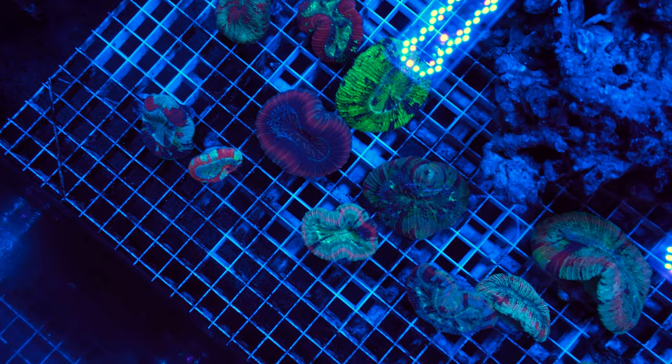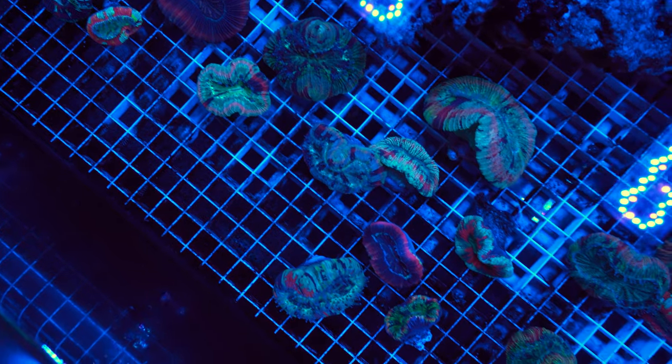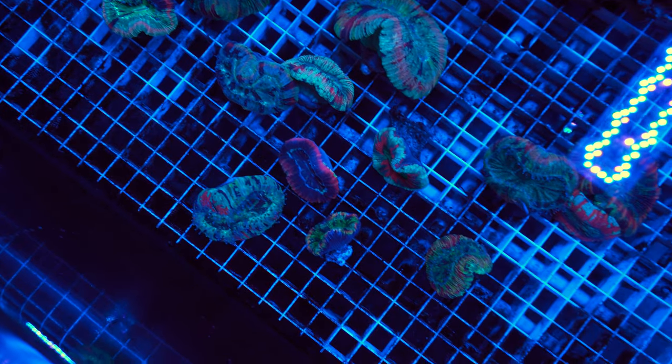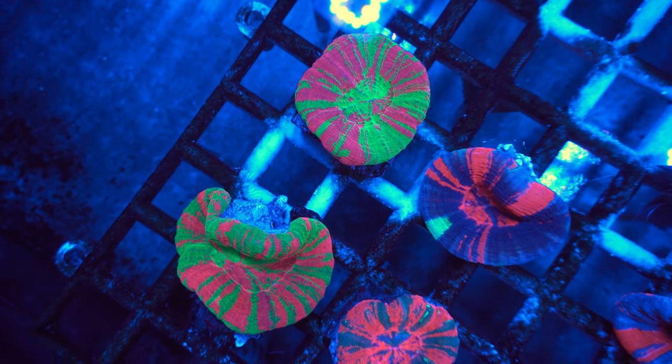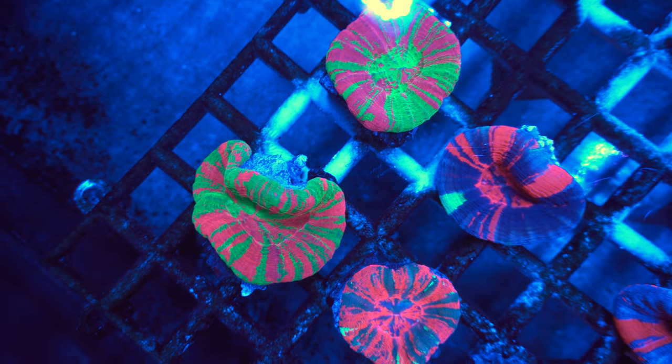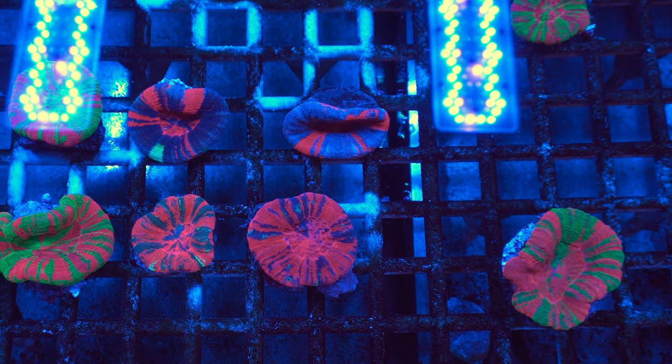Check out these amazing pieces. I can't pick a favorite between the bright green one and the dark red one next to it. Which one would you take home? Scolymias are some of the prettiest corals. I have never kept one like this in my aquarium. But what do you think? Should I get one? And if so, which one?